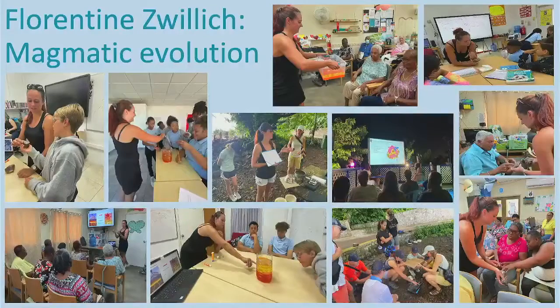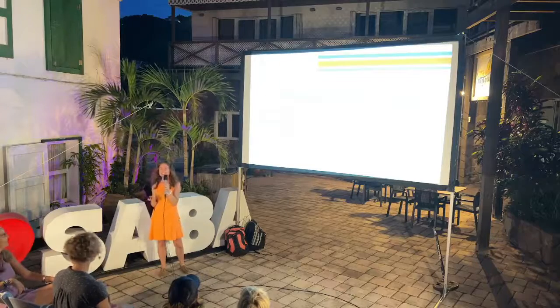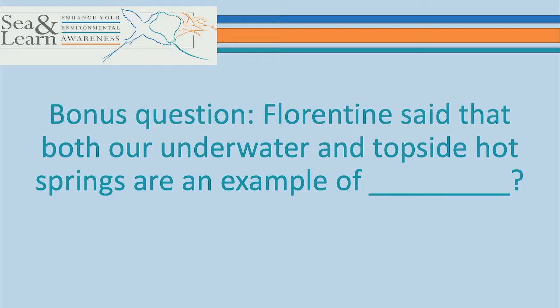And from Florentine, who is here in the audience, she talked about magmatic evolution. She studies plagioclases to study the evolution of the magmatic system over time. What is a simple definition of a plagioclase? It's in rocks. Crystal, yes, Melinda. And a bonus question. She said that both our underwater and topside hot springs are an example of what?